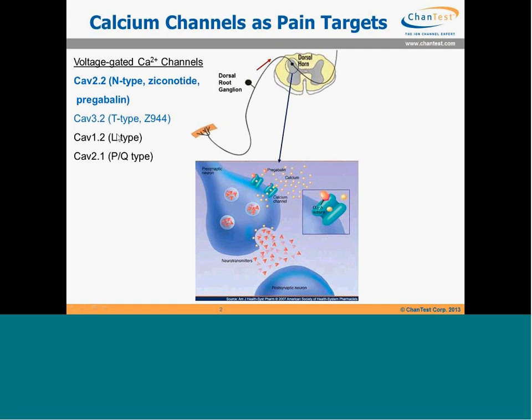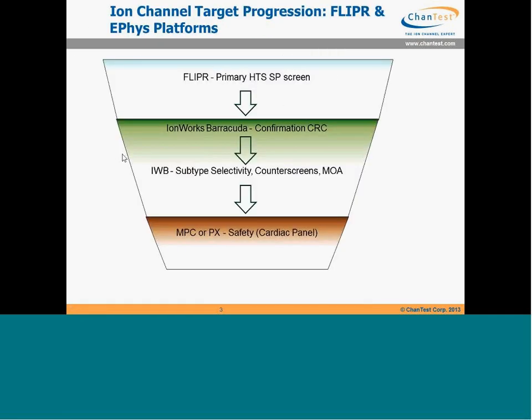So with these pain targets, we want to be able to do subtype selectivity against other calcium channel types. And so what Chantest has done is to take the IonWorks Barracuda system and use it as a device to enter this segment of the ion channel target progression sequence of drug discovery, that is, the sequence that follows from a primary single point high throughput screen, say in FLIPR, and does hit to lead and lead optimization using an electrophysiology assay to confirm with concentration response curve screening of the actives from the FLIPR screen, and then do subtype selectivity amongst the voltage-gated calcium channel subtypes, counter screens against other targets and mechanisms of action on the calcium channels, and then follow this up with safety assays on other electrophysiology platforms.